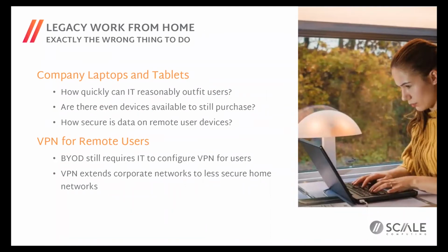So the legacy way of doing things, it's maybe a little harsh here to say exactly the wrong thing to do, because I know there are a lot of people doing this, but we'll talk about why and how we could potentially do it better. So deploying those company laptops and tablets out to the end users, one, that's of course increasing security risks, but then extending that VPN out to remote users, to obviously the less secure home networks. You spend so much time and money and effort on securing your corporate network, you don't want to necessarily extend that corporate network outside of the walls of your data center. And we can talk about how you can do that via VDI.